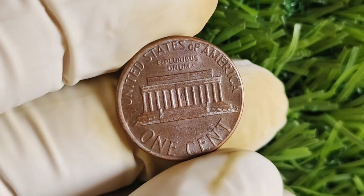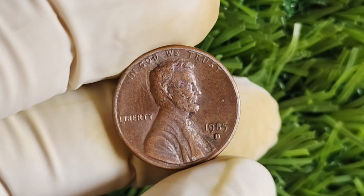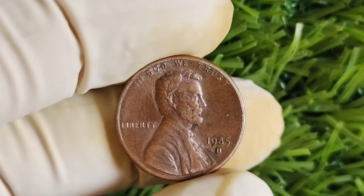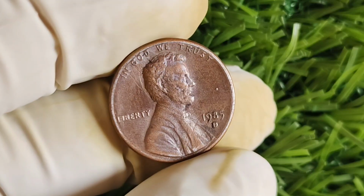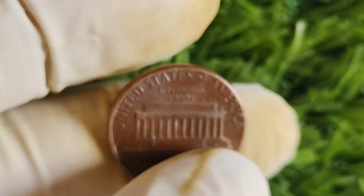The 1985 D Abraham Lincoln penny with the double die error. While most pennies you come across are just, well, pennies, every once in a while you might find a gem like this one that can make you a small fortune. Keep your eyes peeled for that subtle doubling, and who knows? Maybe you'll be the next person to cash in on a $2.1 million penny.